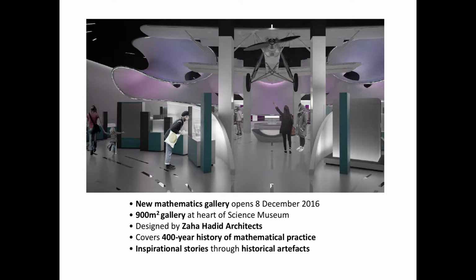Here's the boilerplate. This is what we're opening in December. It's a fairly large gallery. If any of you know the old mathematics gallery at the Science Museum, it's in the same space that that occupied. That gallery opened in 1975, and it was the Science Museum's representation of mathematics and mathematics history until we closed it a couple of years ago. The new gallery is designed by Zaha Hadid Architects, and it covers 400 years of the history of mathematical practice, telling inspirational stories through historical artifacts.